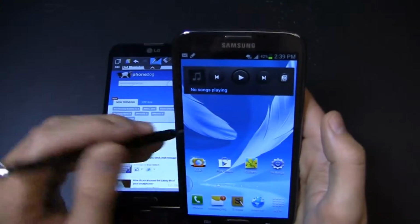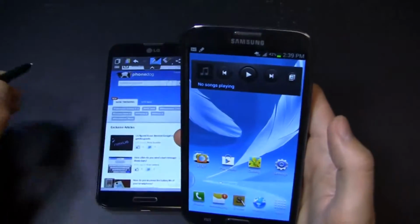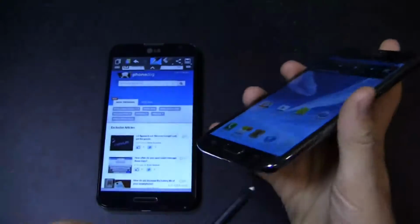I can press and hold to do screenshots. I can copy and paste stuff if I want to. If I want to copy and paste these icons and send that as a picture message to somebody, I can do that. That's a cool feature. I like the S Pen a lot.